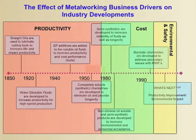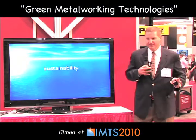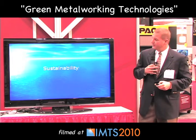So the next step is how do you pull all of this together and take one more step forward into something that's called sustainability. So now I'd like to move on to a definition and just a brief overview of what sustainability is.